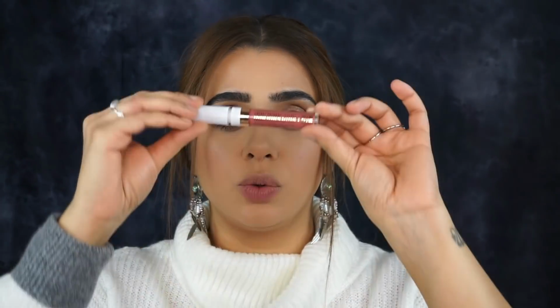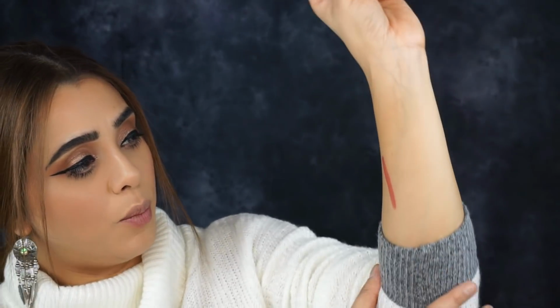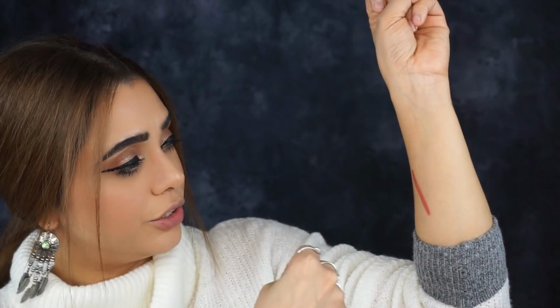So this first one I'm doing is called She Is So Extra, and it's number 03. This shade, I will say, is more of a pink tone with more of a nude brown undertone. It's still a nice nude lip, but oh, it's lovely.